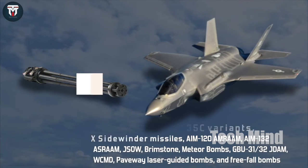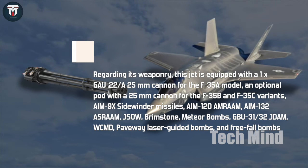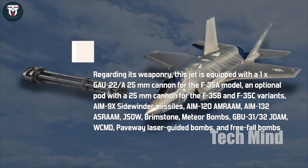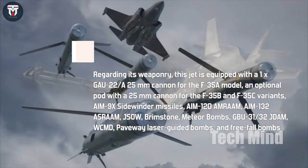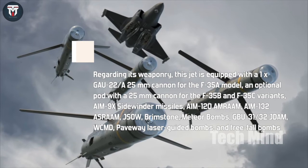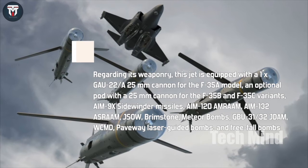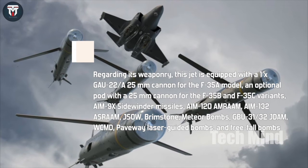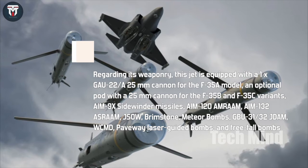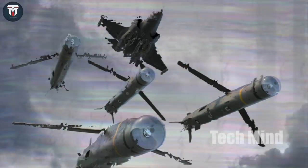Regarding its weaponry, this jet is equipped with a 1X GAU-22 A25mm cannon for the F-35A model, an optional pod with a 25mm cannon for the F-35B and F-35C variants, AIM-9X Sidewinder missiles, AIM-120 AMRAAM, AIM-132 ASRAAM, JSOW, Brimstone, Meteor, bombs, GBU-31 JDAM, WCMD, Paveway laser-guided bombs, and free-fall bombs.